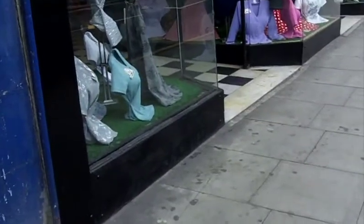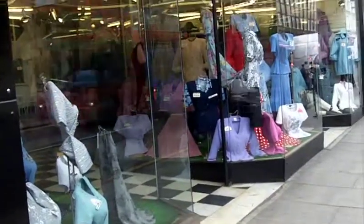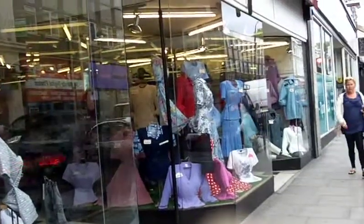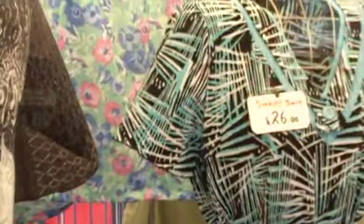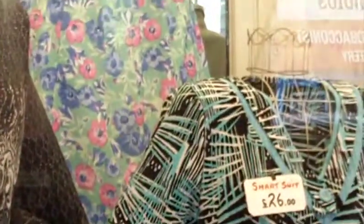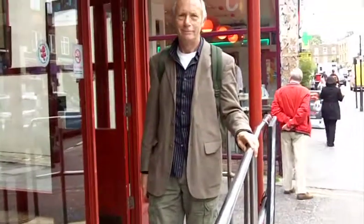We're just coming up to a clothes shop which looks as if it came out of the 1950s from the window dressing. Get a bit closer. Oh gosh, some of the dresses are a bit grannified too. Okay, so we're now going to get ourselves a nice cup of coffee in this shop.